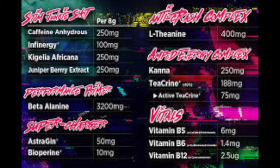Now, Camellia africana is one of my favorite stimulants. It is also known as sausage tree extract. It comes from sub-Saharan Africa, and it is a very nice stimulant that has a mild euphoric effect, which explains why this product does actually feel really nice to train on. You've then got juniper berry extract at 250 milligrams. So again, these are not crazy doses of these other stimulants, but the combined effect is to give you something that is really high stim.